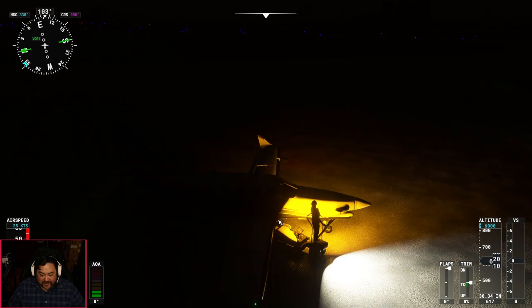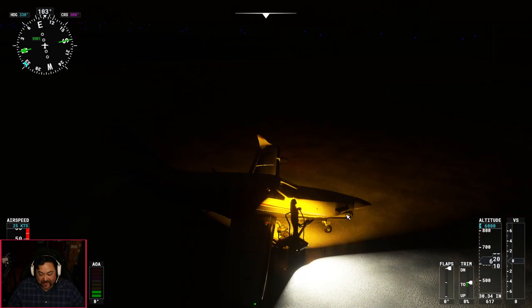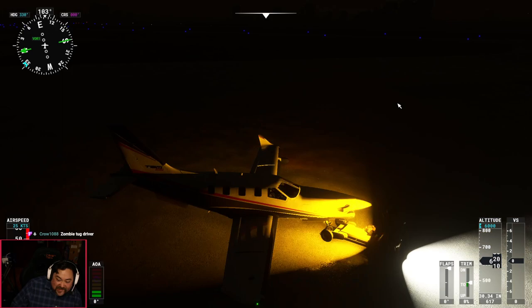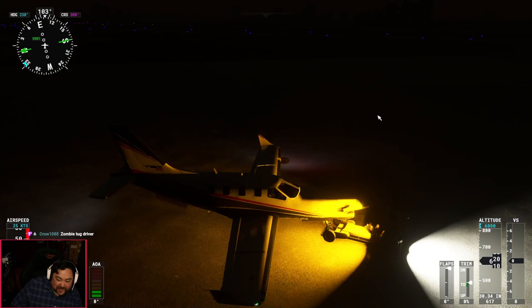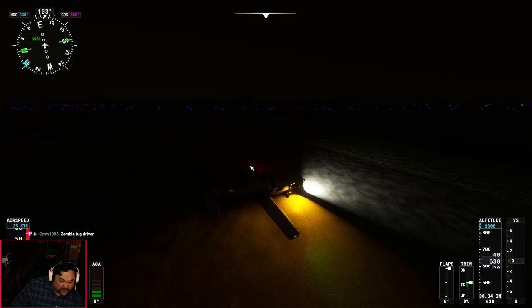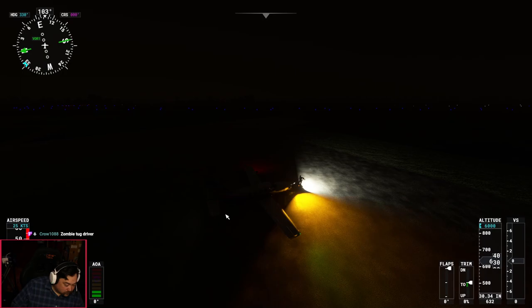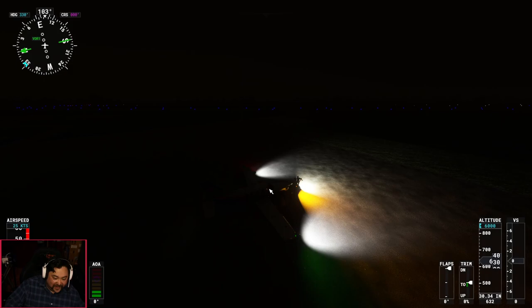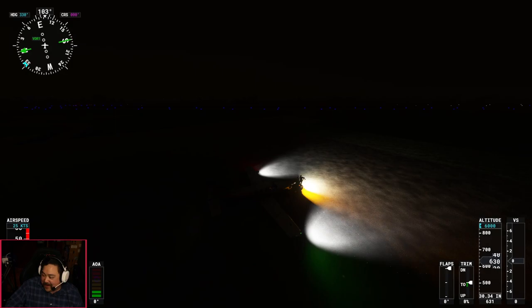Watch this. He's going to hook up to the middle of the plane. Then he's going to snap forward. Ready? Snap. And now he's going to back us up. Sure. Zombie tug. Little slower, dude. Come on. Oh, my parking brake is on. That'll make a difference. There we go. That's good.